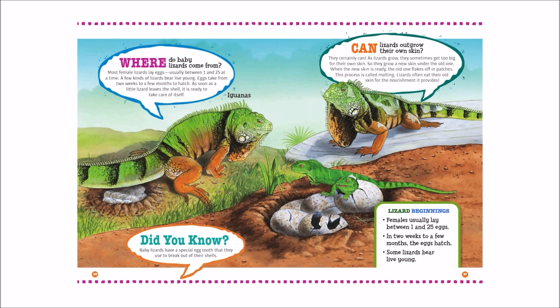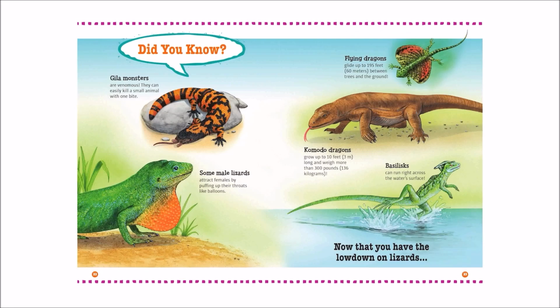Lizard beginnings. Females usually lay between 1 and 25 eggs. In 2 weeks to a few months, the eggs hatch. Some lizards bear live young. Did you know? Gila monsters are venomous. They can easily kill a small animal with one bite.